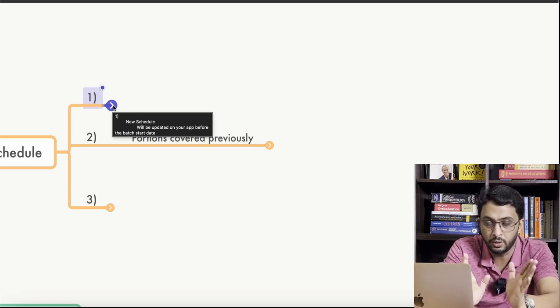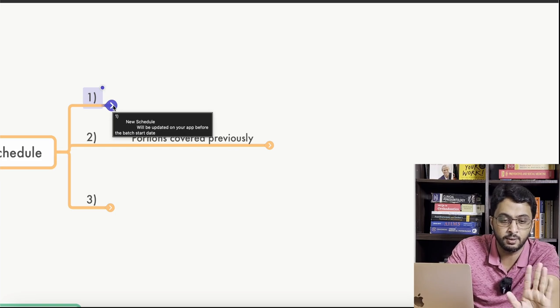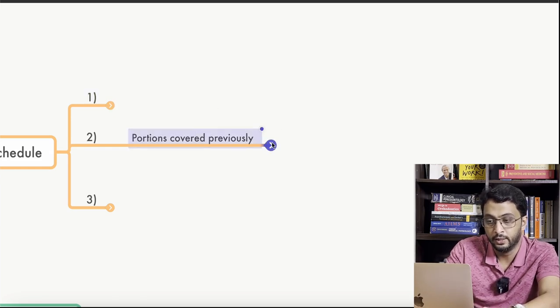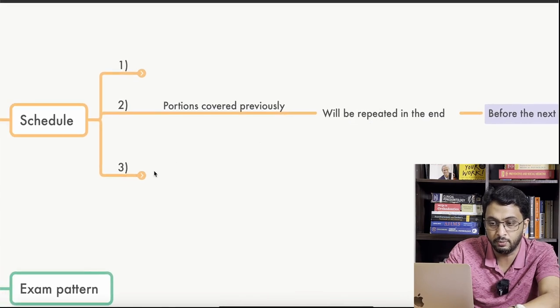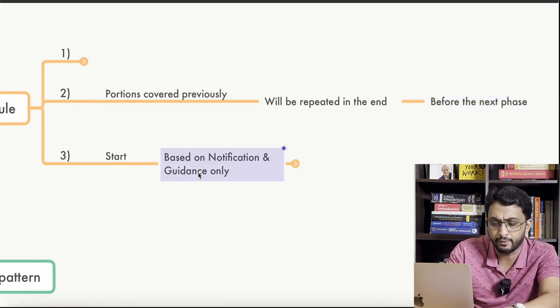No. For the time being, do purely based on your schedule. Nothing beyond that, so that we can guide you properly. If you go your own way, the guidance becomes problematic. For the portions covered previously, we'll be repeating them in the end, before the next phase starts. Before the next phase starts, we'll be guiding you. Then start based on guidance. Once again, same thing: based on the notification and guidance provided to you.